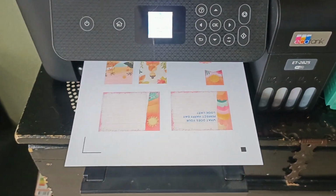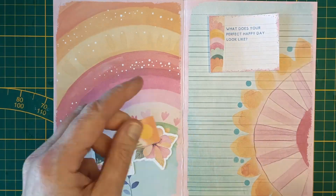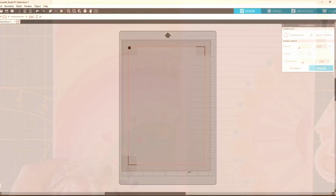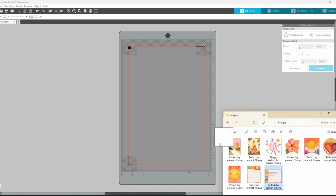I hope you're ready to dive into a new journaling prompt today that's all about happiness and joy. So grab your journal, settle in, and let's get started. Today's journaling prompt is one of my favorites. What does your perfect happy day look like?